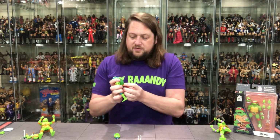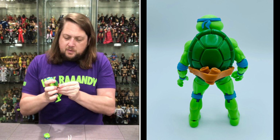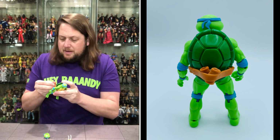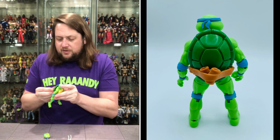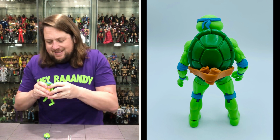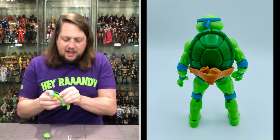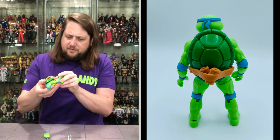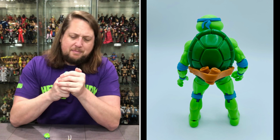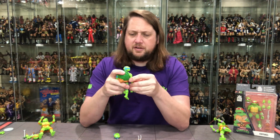Let's see how well this fits. Ooh, it's a little tight. Let's see, will it go in? Huh, well, I don't know. This has been my biggest gripe about these figures so far, is this little belt piece. I wish it was already inserted. It doesn't fit as snug as I would like. It definitely does not line up like I would like. So that is a little bit frustrating, but it really takes your eyes off. With it not being able to line up, it really kind of hurts the overall look of the action figure.